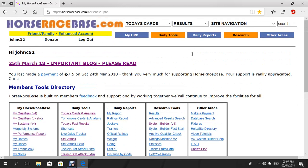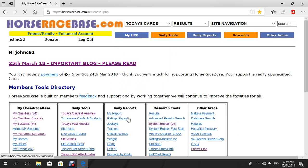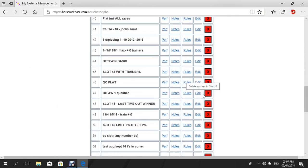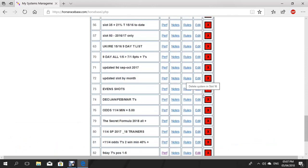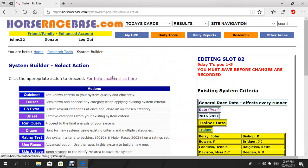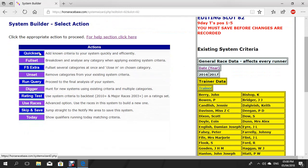So with the each way system in mind that I told you about the other day, the first thing to look at is the overall picture, what it does. To find that on here, I go to my HRB, I go down to my systems, press on that, click on there, and as you can see, we've got plenty of them. A lot of these are just in the experimental stage. There's about a dozen we use, but number 82 is the one we were interested in, the each way system. And you have a number of selections, a number of possibilities, and we want run query.